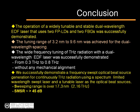And also we proposed the frequency swept optical beat source using the wavelength swept laser and another fixed laser. In this case, the sweeping range is over 17.3 nanometers, and the side mode suppression ratio we obtained is 45 dB. Yeah, thanks.